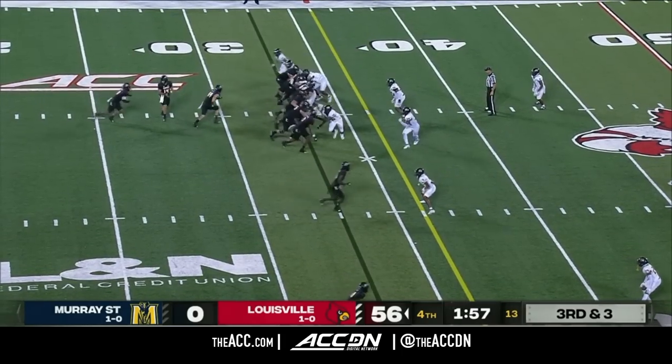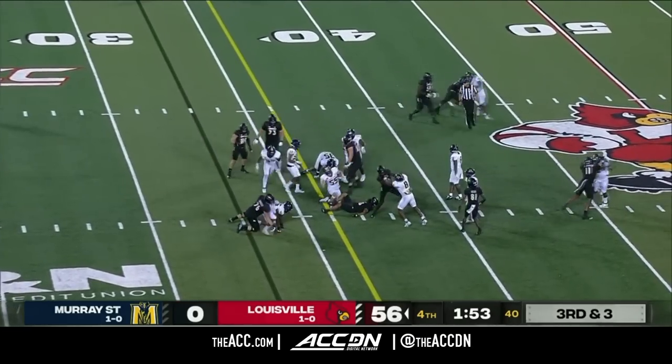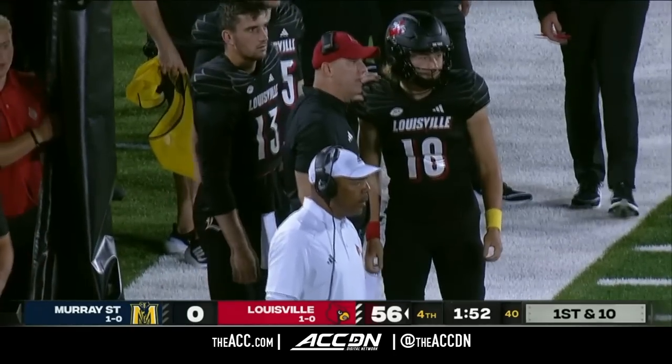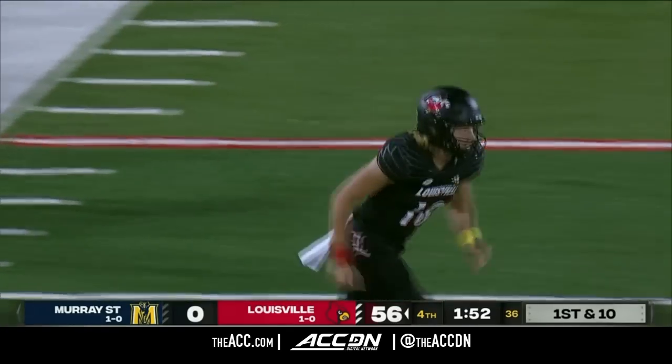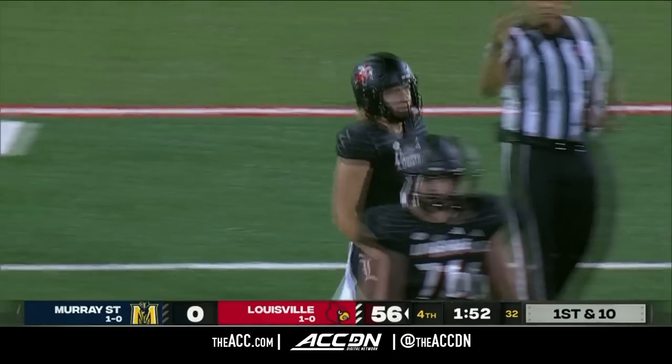And it's Sam Vault. Will they pick up the first down? They will, so they'll move the chains. Vault. Oh, and they're setting 18. This is going to be a record-setting game. That's Sam Young. For the amount of quarterbacks going in the game. Sam Young.